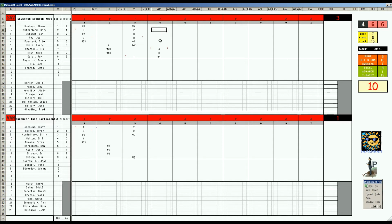Gary Sutherland, 412, rolls to second base. Okay, we got a 3-1 game for the heavily favored Savannah team. It's up to Vancouver to get off the deck, get some runs, and keep the series going if they can. Bill Melton, Sky's a center. Byron Brown, 112 left. And Ken Harrelson, 210 short. Well, they're making Jim Merritt look much better than he is, as Merritt has a 4.37 ERA.